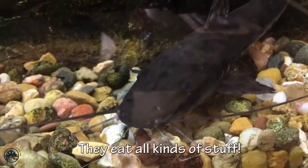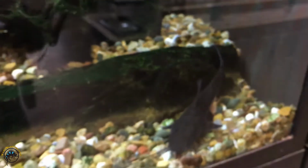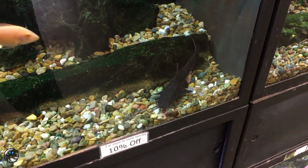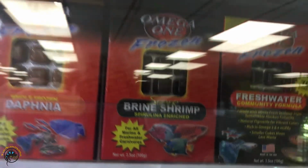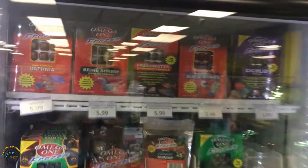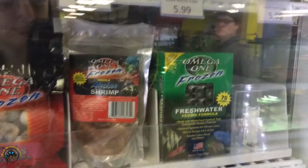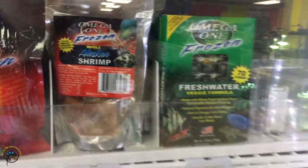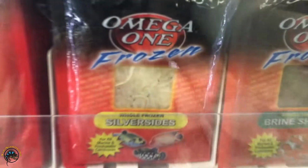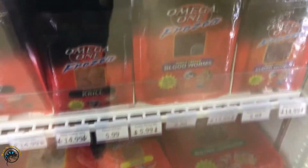Now, as far as food goes, out in the wild their natural food source is fish. But in captivity, you don't want to have fish in their tank that are smaller than them, otherwise they'll just try to eat those. What you want to do is stick to something like frozen food. We have a wide variety of frozen food at our store. We have stuff like krill and shrimp that you can thaw out and give to them. We've got bloodworms. We've got all sorts of cool stuff at our store that they would just absolutely love.